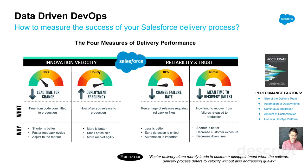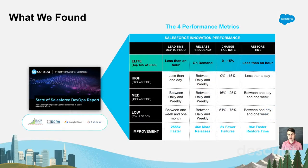So these are known as the 4 key metrics of DevOps. And they're, again, not everything you need to think about, but they're a nice set of 4 metrics that touch on some considerations that balance each other out.